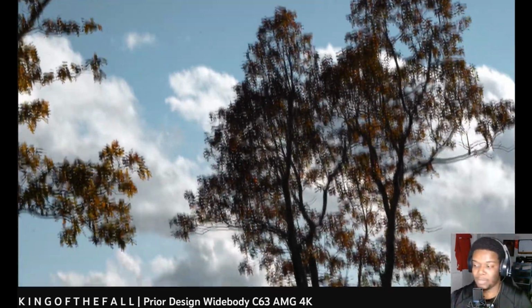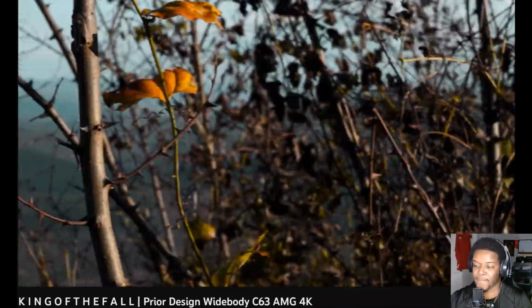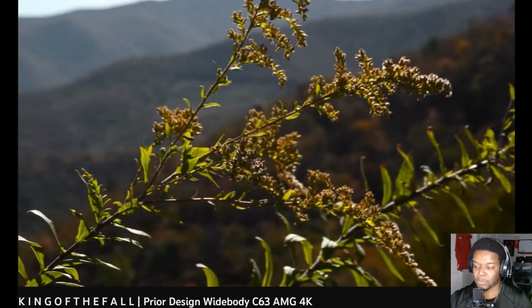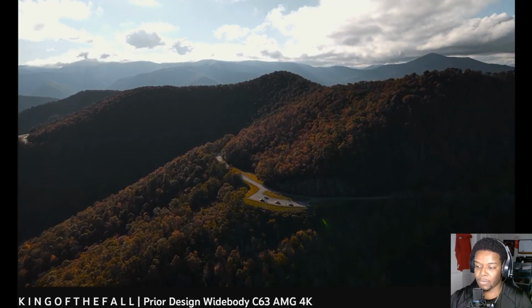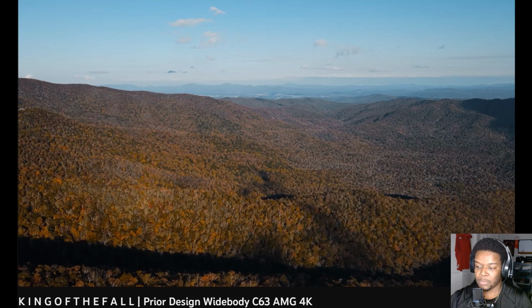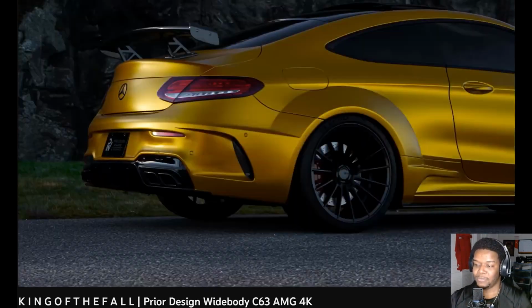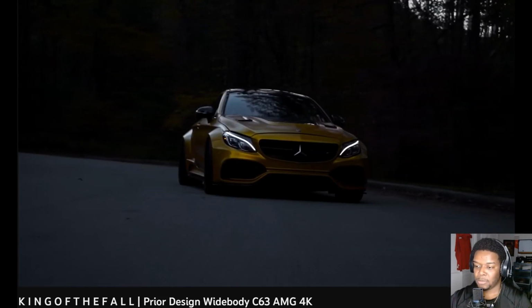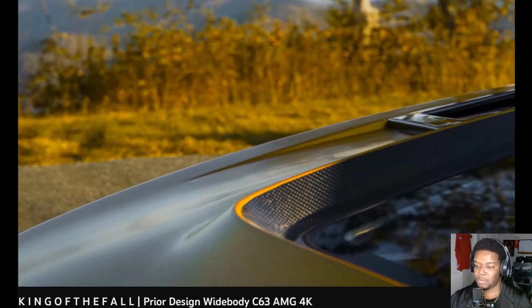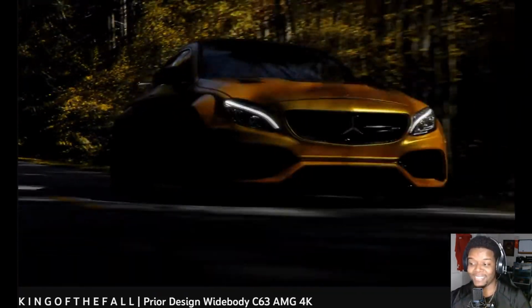All right. Let's see this white body, man. Show it to me. Damn. Oh, it's a coupe version too. Yo. This thing looks sick, yo. I'm not gonna lie. This thing looks sick.